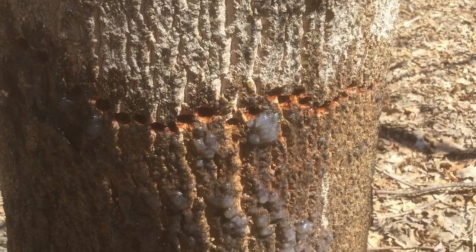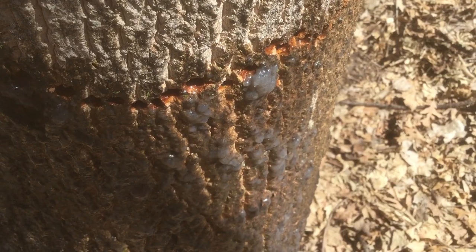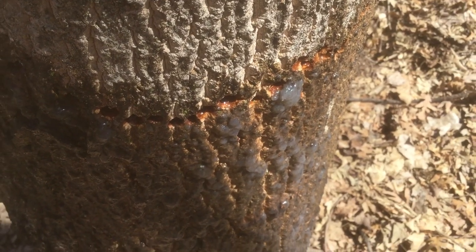So that's all for today. I'm not going to be taste testing this to see if it's sweet. Fresh maple sap isn't even really that sweet until it's reduced.